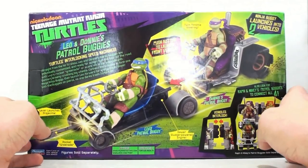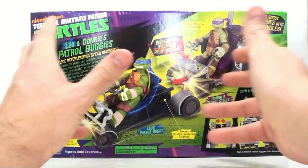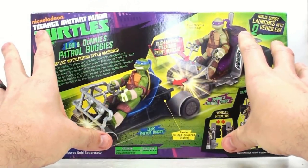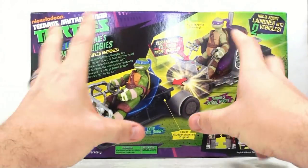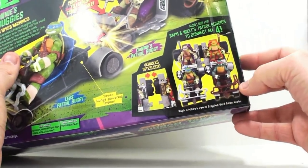Now, it really makes it sound like they're individual buggies that come together. And the way that the show depicts it is it's one big vehicle that can split off. Not necessarily one vehicle that can combine, although I guess that's pretty much the same thing. But you can see how all four of them connect.